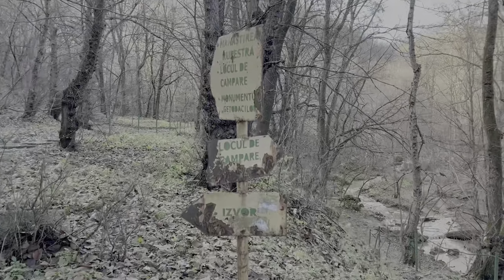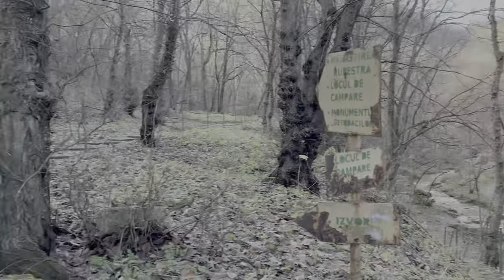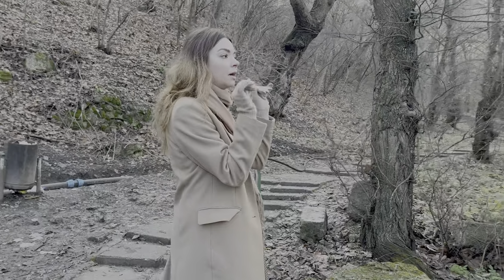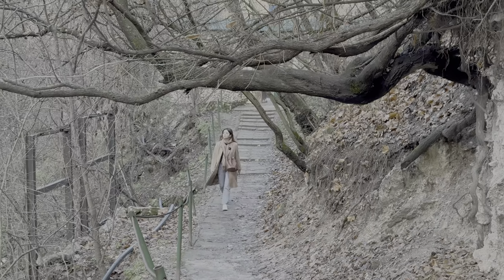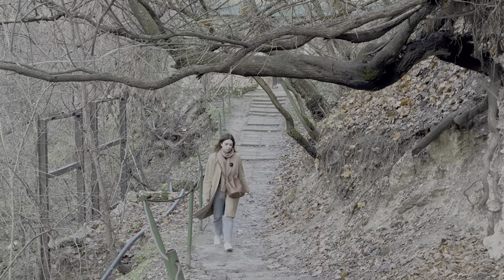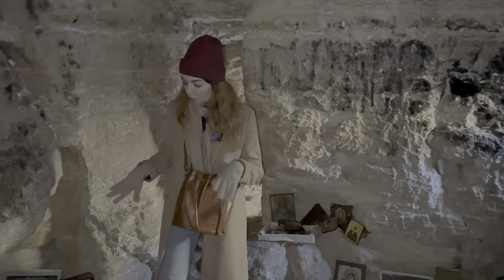So check this out. Apparently they have two monasteries. The first one is the new one that we saw, and then they have a monastery inside of the hills. It's called Monastery Rupestre. Now I'm pretty pumped up to see the monastery in the hill. It's supposed to be much older than what we saw just now. So let me show you with the flash what we have here.